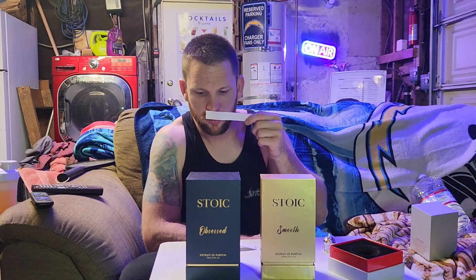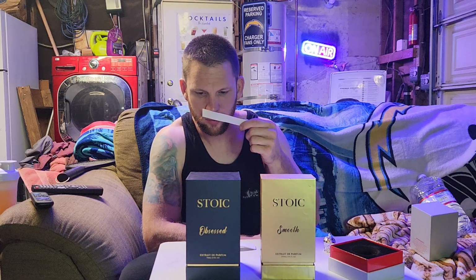It's very in the air, you know what I mean? It's not very heavy. It floats around. It's a fantastic smell. Oh, that's really good. It's like white florals. If I had to guess, maybe orange blossom. And a lot of plum.